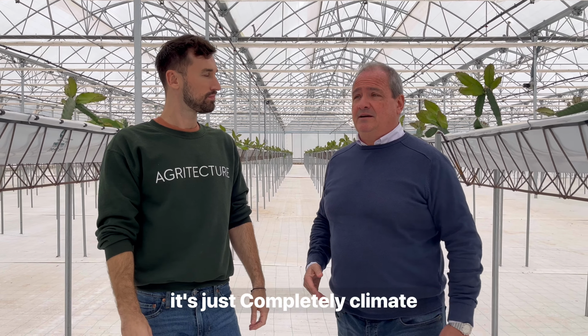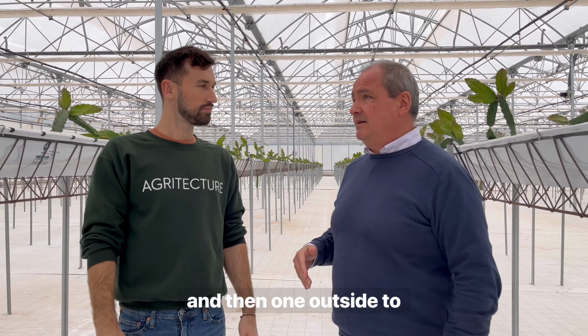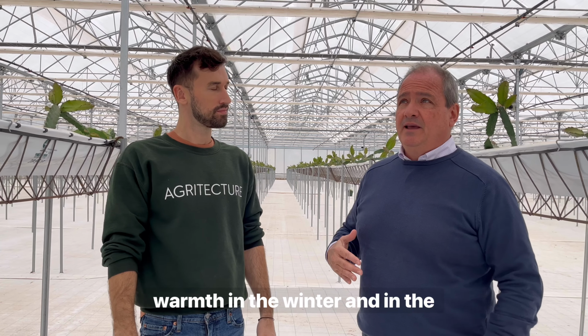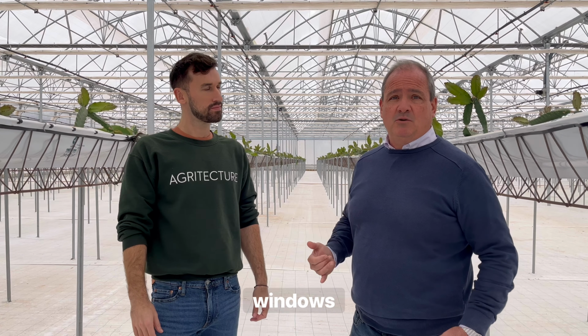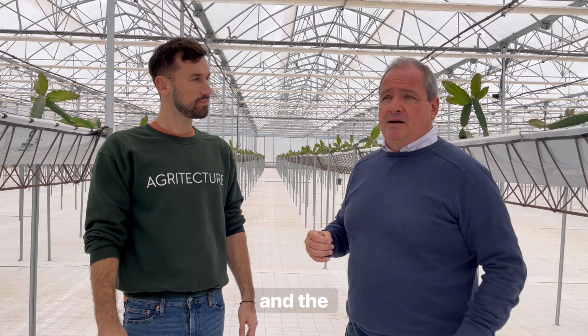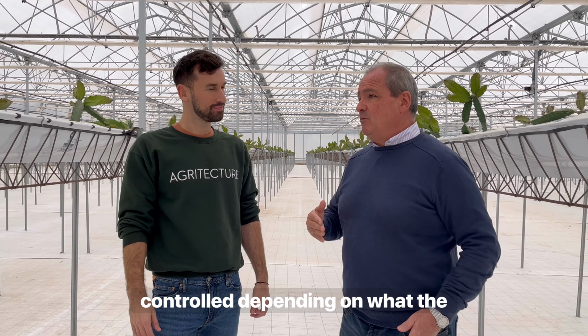So we have a weather station within the interior of the greenhouse, and then one outside to contrast. We have an insulation chamber on the roof to conserve the warmth in the winter and the cold in the summer. And then basically everything's automated as to the opening of the windows, the roof, the inflation of the chamber, and the irrigation. So even the plant has its own, the irrigation is completely controlled depending on what the plant is asking for.